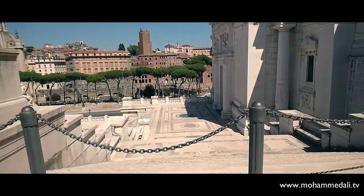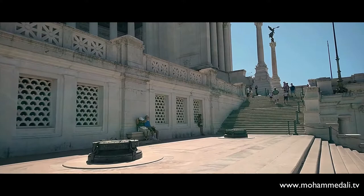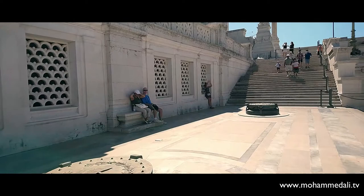Let's move to the third level and take a rest at the Piazzale del Bollettino. This area holds two founding memories of Italian identity. Both are linked with the First World War: the inscription with the text of the so-called Bulletin of Victory, and a block of stone from Mount Grappa are both highlights of this area.